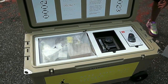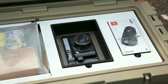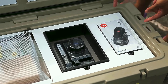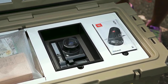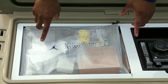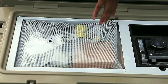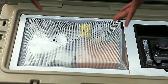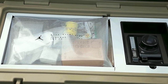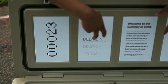Oh, gosh. So off the bat, you get a Bluetooth speaker. You're actually gonna get a camera. And then Jumpman included all of these amazing goodies on the inside. I see some film, some sunscreen, some stickers, a bunch of things, right? I actually did not go through this entire thing because my brother killed me. And right over here, you have all of the Delta logos.